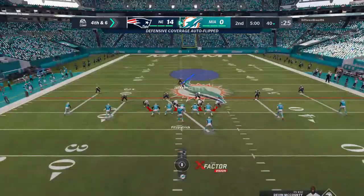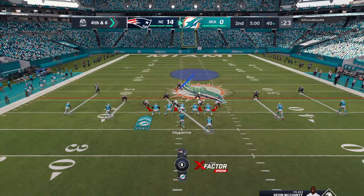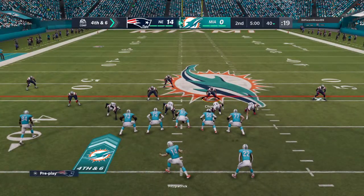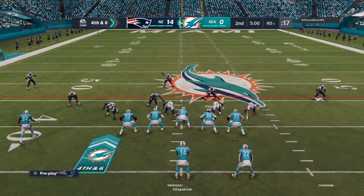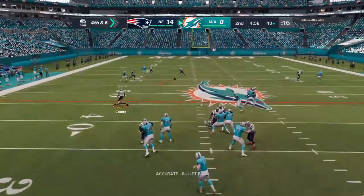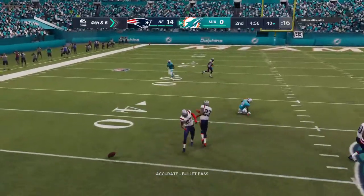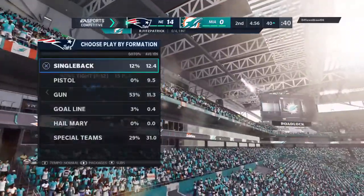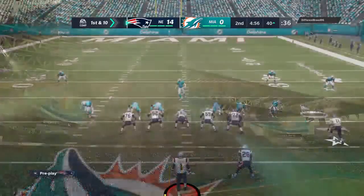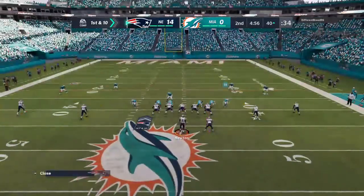They'll break the huddle here and go for it. This is 4th down. They're indeed going. It's Fitzpatrick. Now this is incomplete. So certainly an interesting call there to go for it. And the Patriots take over, and they're going to have terrific field position.